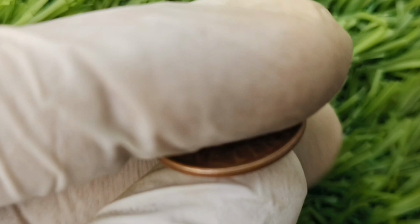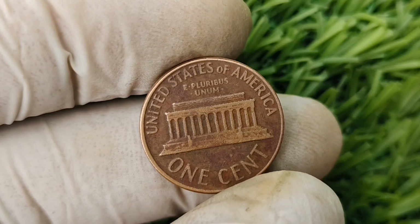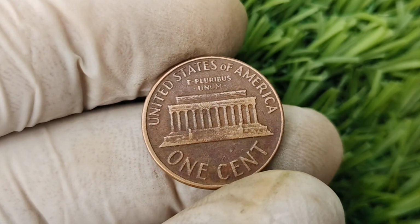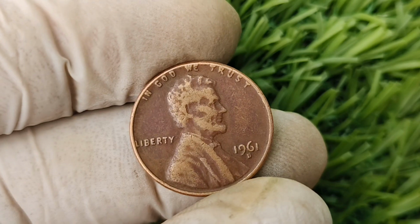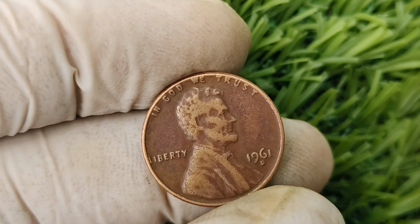Let's break it down like your buddy who explains fantasy football with a whiteboard in too much passion. Number 1, condition. If your 1961 D penny looks like it just came fresh off the press and is what we call in the coin world a red MS67 or higher, it's gonna catch some serious eyes. That's mint state 67. For those new to the lingo, it means the coin basically has no wear and full luster and looks like it's been chilling in a coin spa for 60 years now.